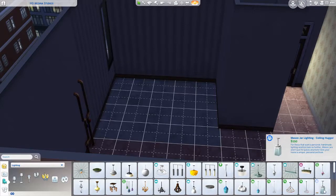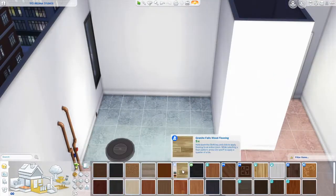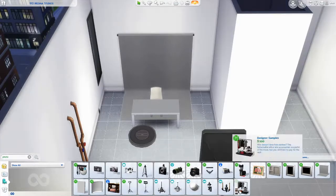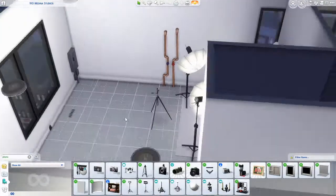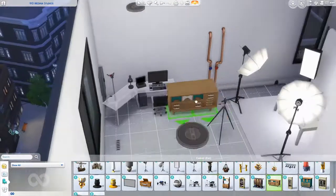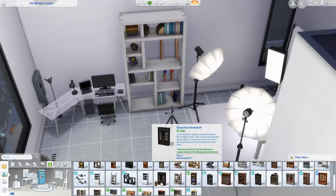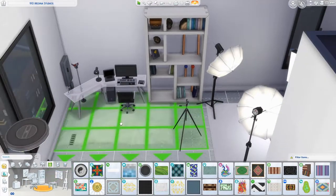Today we are building a beauty guru studio in The Sims 4. I had a random moment of inspiration for this video. I was just thinking about different builds that I could do, and I started thinking about this studio apartment tour that James Charles did a couple of years back, and it randomly popped into my mind. I was like, oh, that'd be quite cool to do a beauty studio in The Sims 4. I just thought that'd be really fun.